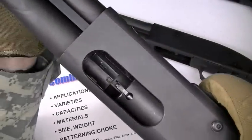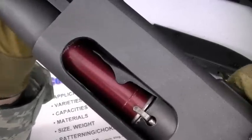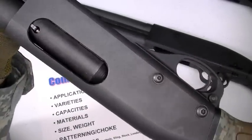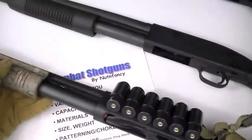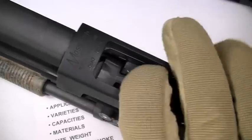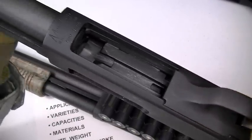Jacking a shell in functions as a shell lifter. It'll pop that shell up, help, you can see it right there, help assist the insertion, I'm at a weird angle here, into the chamber. I don't think it's a huge deal myself. Compared to the Mossberg 590 series, it is inferior in the way that the 590 doesn't have it in the way at all. The shell lifter is completely flush until it comes out of battery during the load cycle.